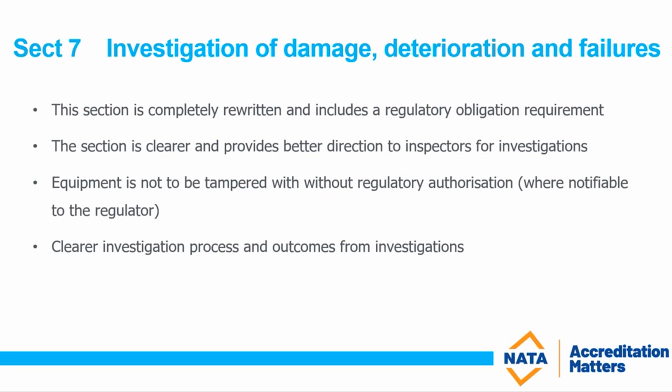Investigation of damage, deterioration, and failures. This is always a popular one. It's completely rewritten and includes a regulatory obligation requirement. It's definitely made clear and provides better direction to inspectors for investigations.